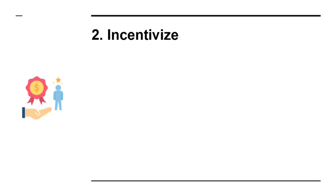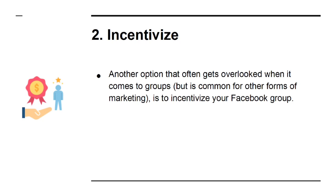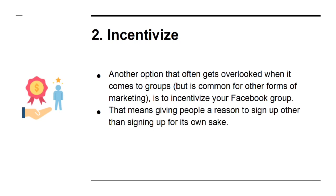2. Incentivize. Another option that often gets overlooked when it comes to groups, but is common for other forms of marketing, is to incentivize your Facebook group. This means giving people a reason to sign up other than signing up for its own sake.